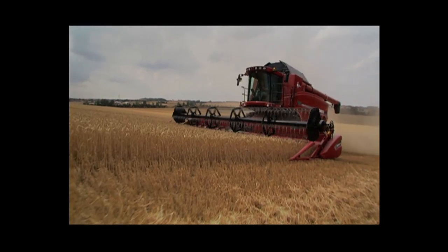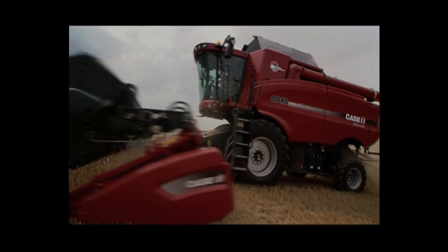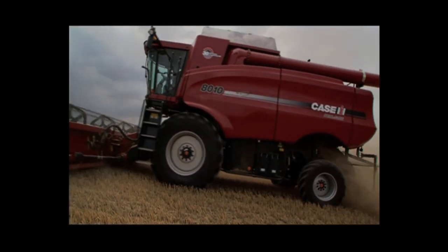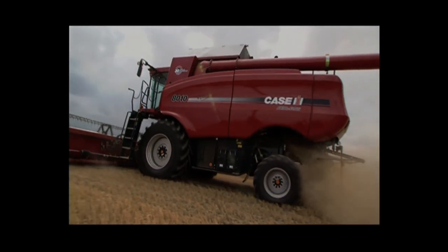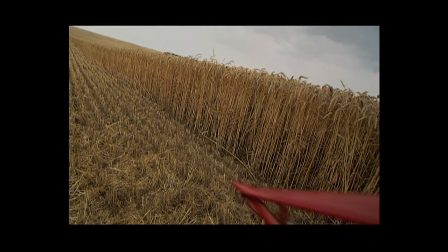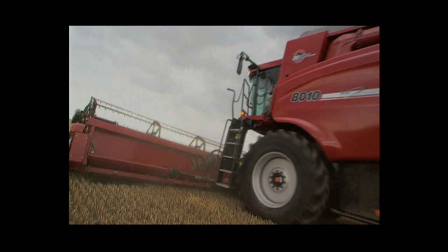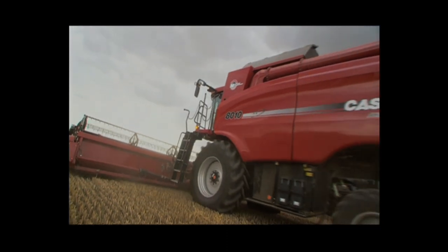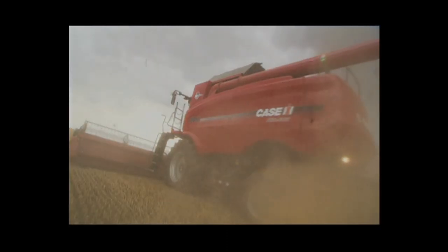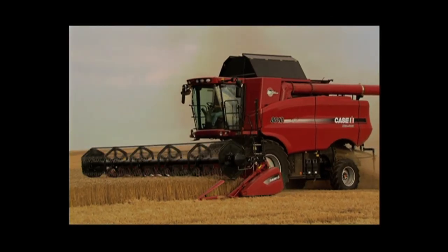With Case IH also part of the Case New Holland conglomerate, the axial flow combine has seen something of a comeback with the Case IH 8010. Keeping the original International Harvester idea of a rotary threshing drum and teaming it with the latest in electronic control and monitoring systems, the Axial Flow 7010 and 8010 bring the concept up to date.